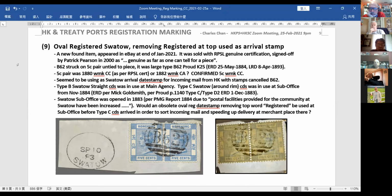It was confirmed by the buyer that the pair of the stamp has watermark CC instead of CA. There is no idea why this swallow oval appears in that way. I think it is the first recorded example with RPSL Genius certification, even signed off by Patrick Pearson in 2000, just saying that it is genuine as far as one can tell for a piece. It is believed this swallow oval stamp, if genuine, will be an arrival date stamp for incoming mail from Hong Kong.